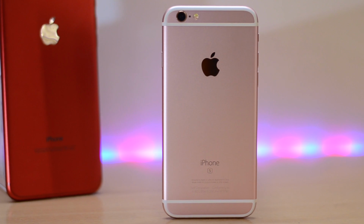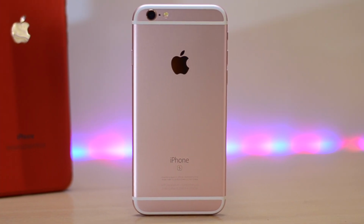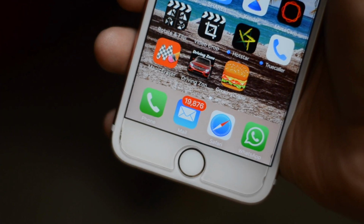The iPhone 6s is almost 2 years old. Apple gave it a minor overhaul in 2015 to actually improve on their already very good iPhone 6. But should you pick one up in 2017?